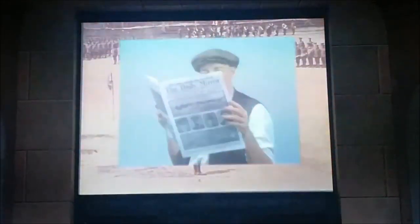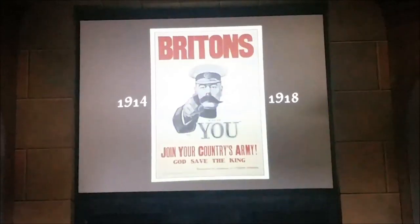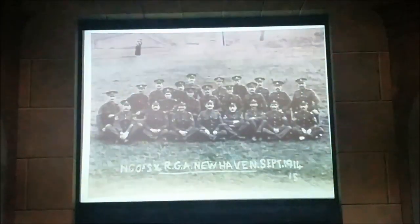And around that time, the old guns at Newhaven Fort were replaced. The fort continued to be garrisoned and was used for training. Then, there was another emergency.